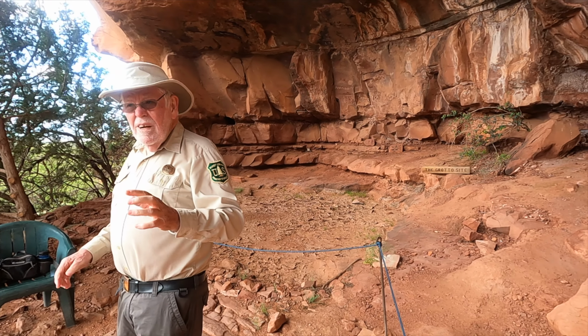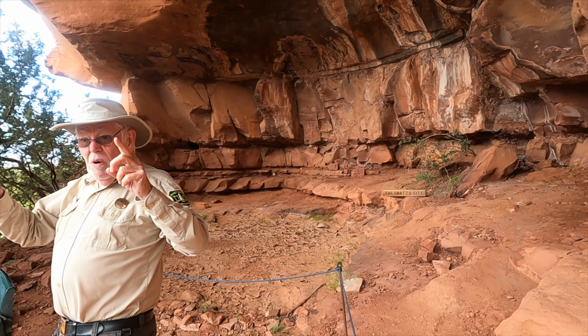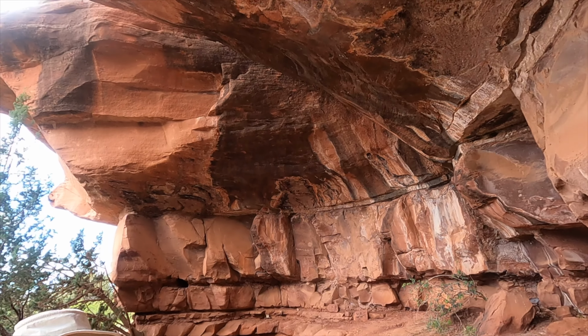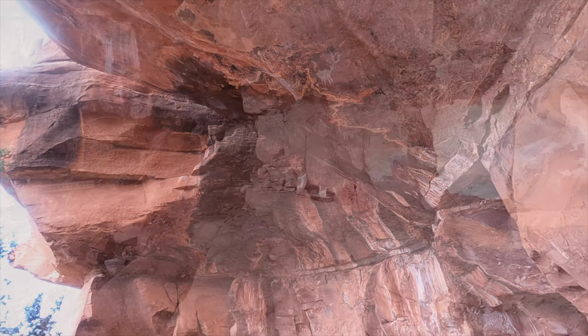Oh, and when it rains here, oh, it is really exciting. Because everywhere you see a black mark, that's a waterfall. There's one that falls right here, and you can see where these kind of clean rocks are. That's where the waterfall lands, right here.